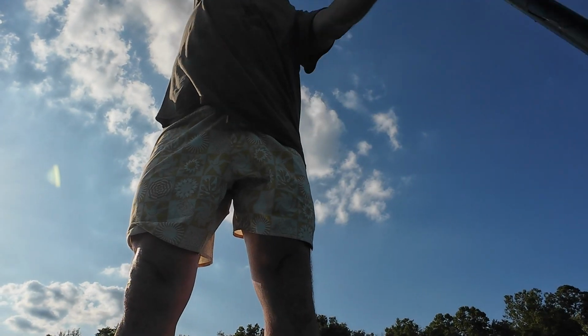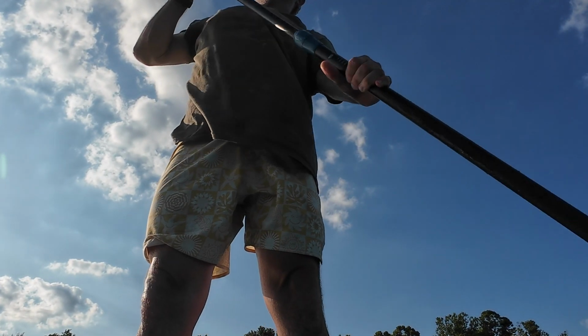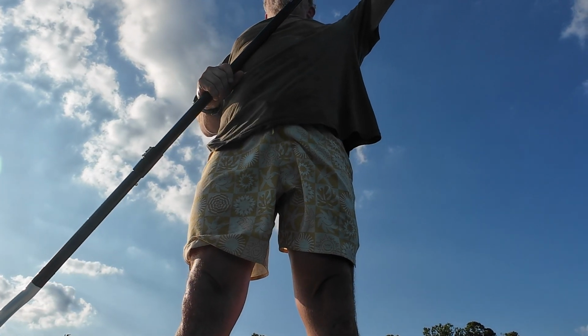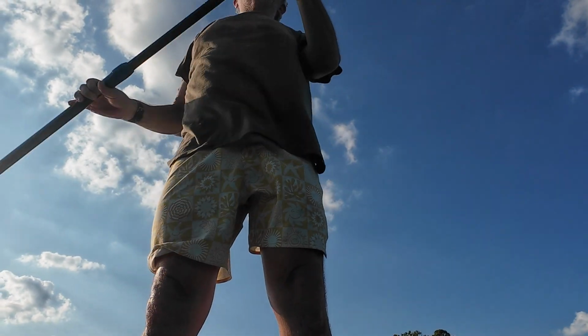I generally do a mix of standing and sitting paddleboard, and I've been for a long time now just using my kayak paddle, and I sit and kayak-style paddle this board or any board. I think it's quite a bit faster than standing and doing it this way. At least it is for me.